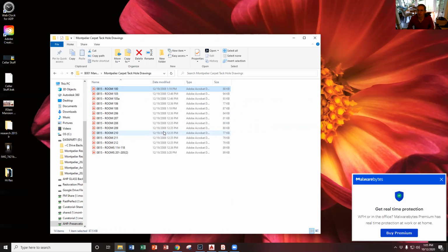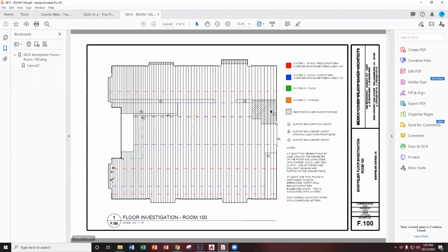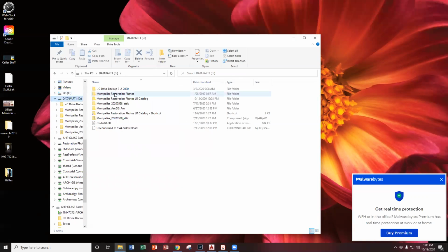Do you think those are repeated in your CAD files? I'm not sure, I'll check. I'm sure I have the CAD files for them, I just don't know where they are, but we'll find them. This is the wing, F100 is the drawing number, and it shows all the carpet tack stuff, modern carpeting. I can copy over relevant information to the D drive as well. Maybe I'll copy everything I think is relevant to this location, and then we can go from there.